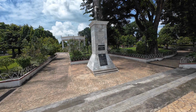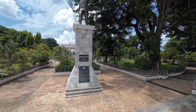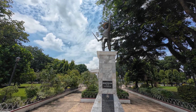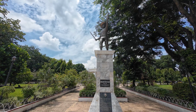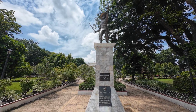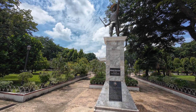Okay, so we just arrived here in Santa Barbara, just outside of Iloilo, and we're at the Santa Barbara Plaza. And today we're going to do a plaza tour. We're going to be checking out small little towns and these plazas, which are so cool. And this is a statue of General Martin Delgado.